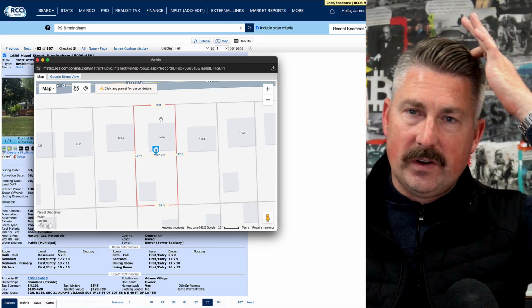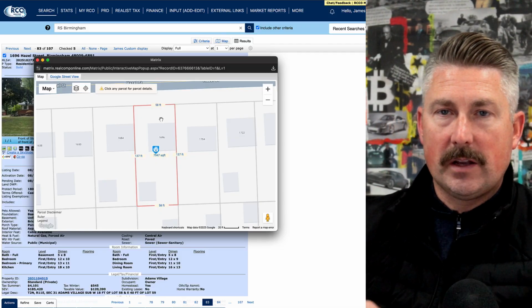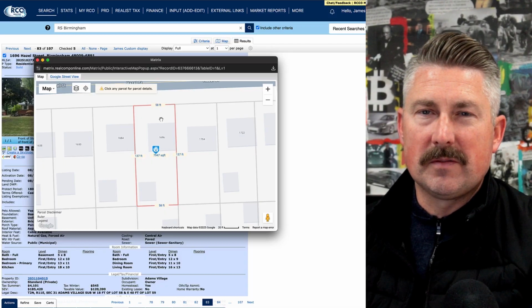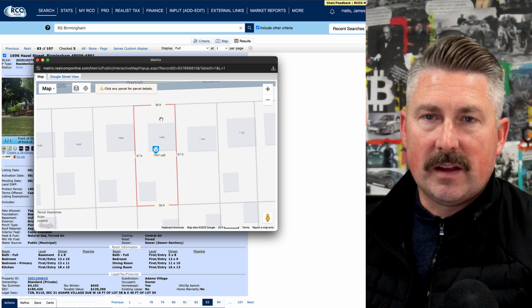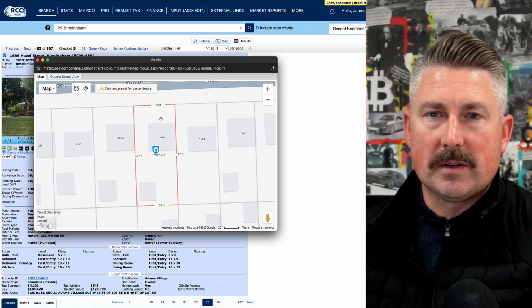And in Birmingham, if you want to fit a true 2-car front entry attached garage with 9-foot doors and actually fit your vehicle and open the doors, you need about a 58 foot wide lot. You can fit it with 55, but you're going to have 8 foot instead of 9-foot doors. And it's not going to be very functional. You're going to park in front of the garage instead of inside of it.